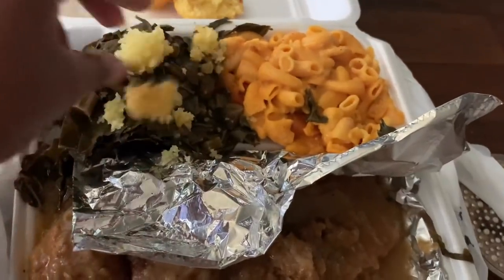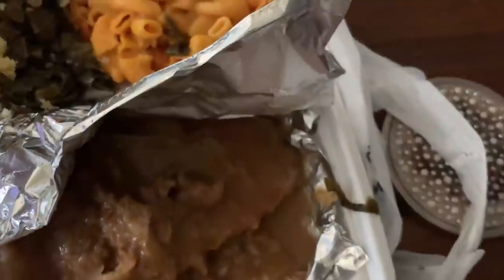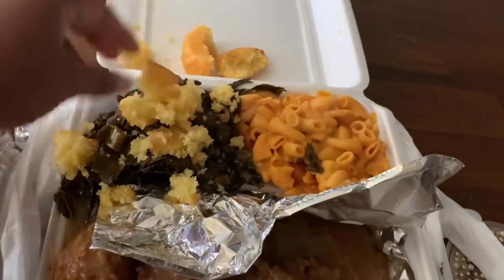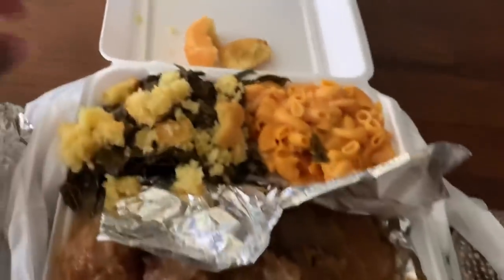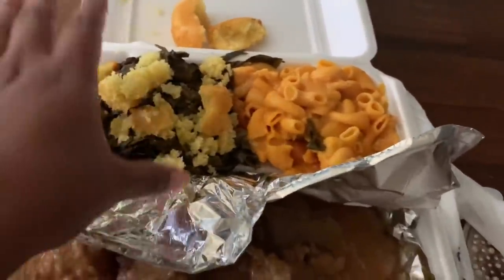It's hard to do it with one hand. Ooh, and it's hella hot. This damn thing is hot as hell, being in that foil. But yeah, I like to do mine like that. And I eat mine like that. Like, how you eat your greens? But yeah, so that way, when you pick up your bites, you already got a little bite of cornbread. And you got your little, you know what I'm saying?